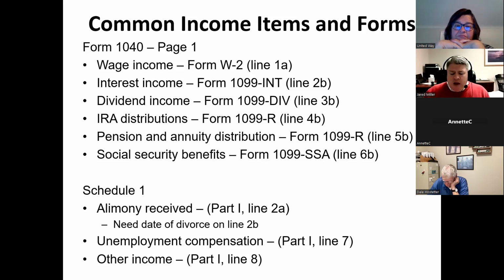We're going to talk about unemployment compensation. I know that is a question as to whether or not unemployment is taxable. It absolutely is taxable for federal purposes. It is not taxable for state or local here in Pennsylvania. For federal purposes, it is going to be taxable in full.